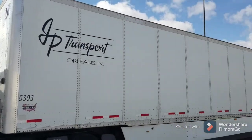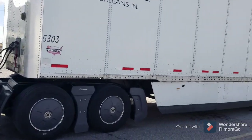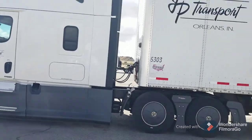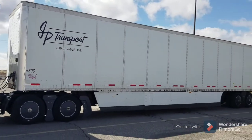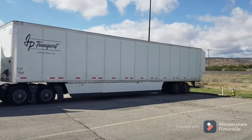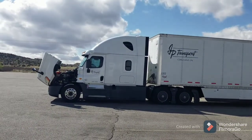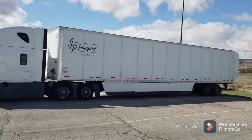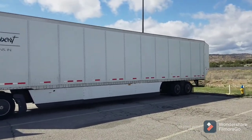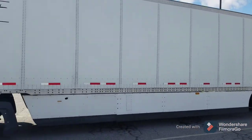Yeah, so this is 53. I got 5303 and 5302, and this is my one that's got the skirts, and I got it washed. Let me get back here. I got it washed in Barstow. I went through 70 west of Denver, and it was snowing up there on Loveland. My memory's bad when I'm on camera, or maybe at any time. Vail Pass, there you go. Loveland and Vail Pass, it's snowing up there.